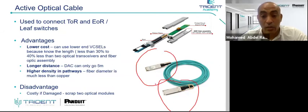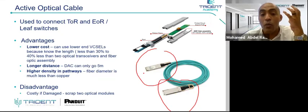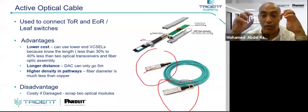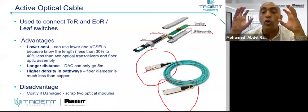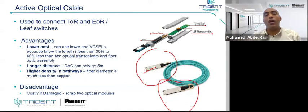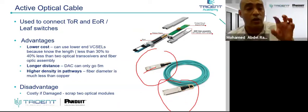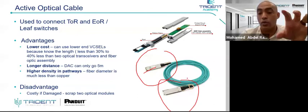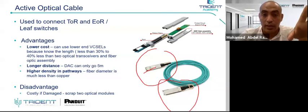You have a lower cost. The lower cost comes from when you are manufacturing these pixels or this transceiver, you have the distance for it. You don't use the worst case, for example, manufacturing the pixel to support up to 300 meters. You are manufacturing the laser die to support a maximum of 30 meters, or the cable length that you are going to use. So you have a lower cost cable.